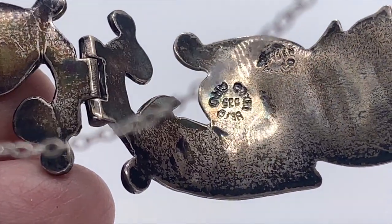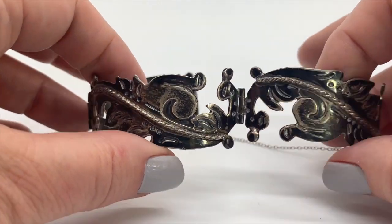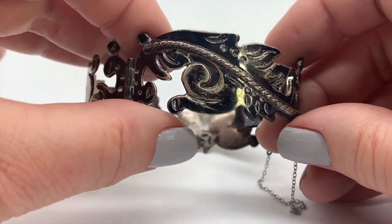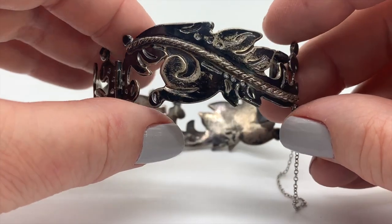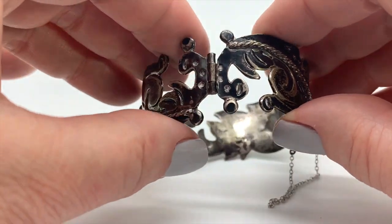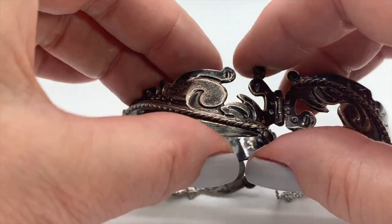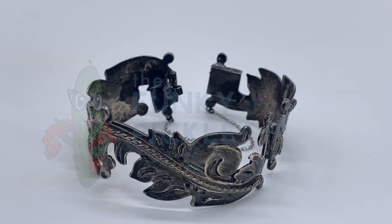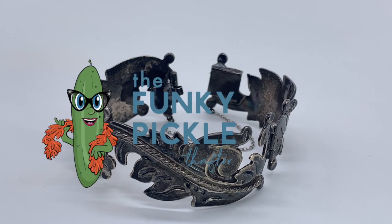It's upside down. So this is really just completely outstanding. I think the design is so unusual. It almost looks like a modernist take on leaves, and then there's this rope design here going through. Beautifully articulated here on these hinges. Yeah, this is fantastic.